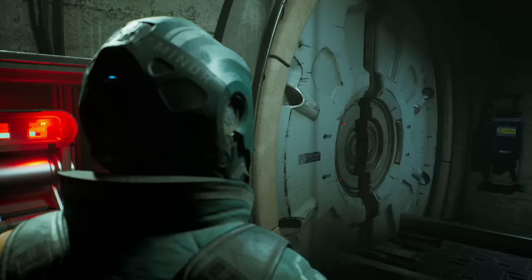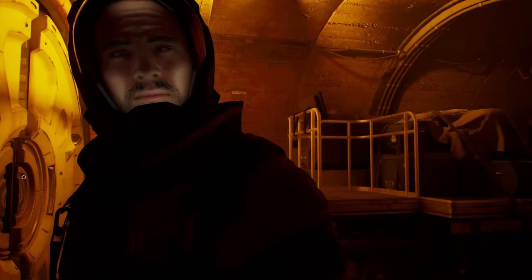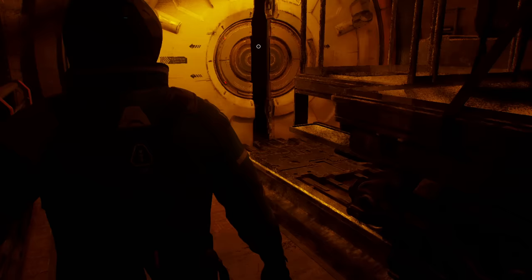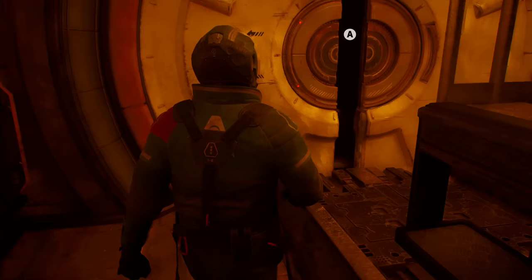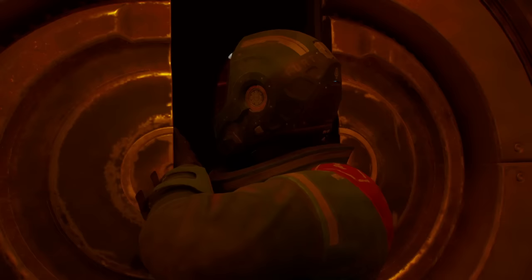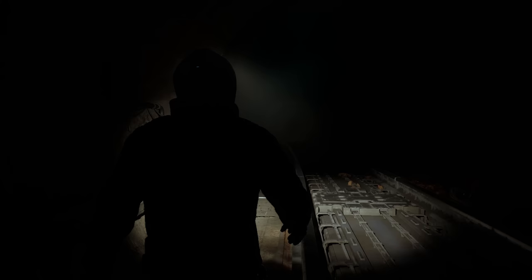I should probably make a note of... Everything in this place is broken. Yep, don't like that. Oh, I'm definitely not walking back that way either. Oh, we gotta squeeze through this. Oh, get through there, Jack, please. What? You know, like I was talking about tension back there? All right. What is that sound?